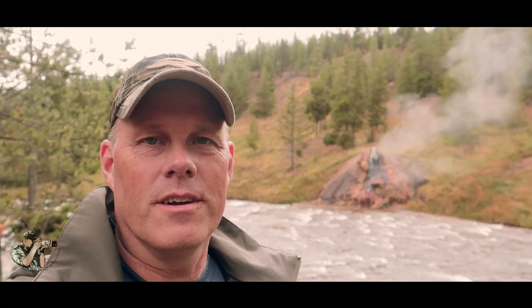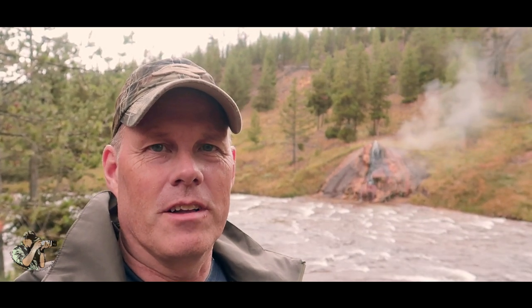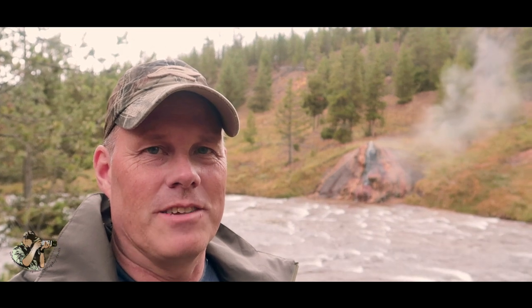All the time when you're driving around here, you are constantly reminded that this is a volcanic area. You can see these small hot springs almost everywhere. It's kind of cool, but it's also kind of worrying driving around on a volcano that is almost active.